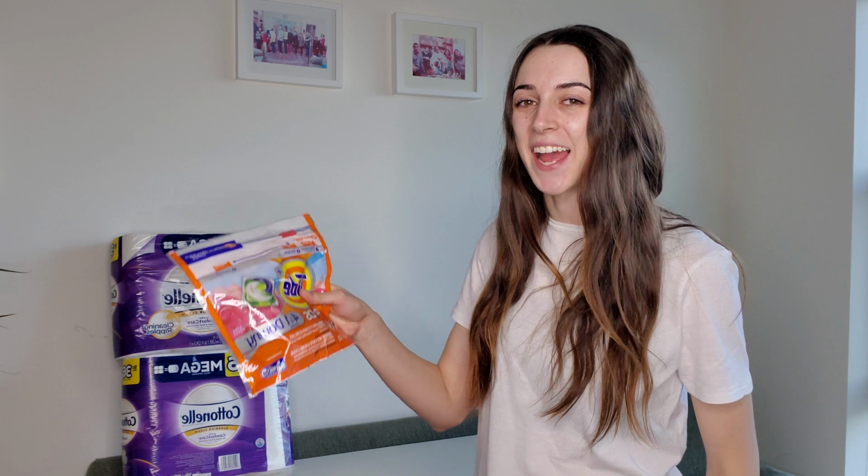The next item I picked up was this Tide Pod 16 count, and this is normally priced at $6.99, but this week it is on sale for $4.94, and we have a $2 off digital coupon in the CVS app. So you want to clip that coupon to your account and add this to your cart.